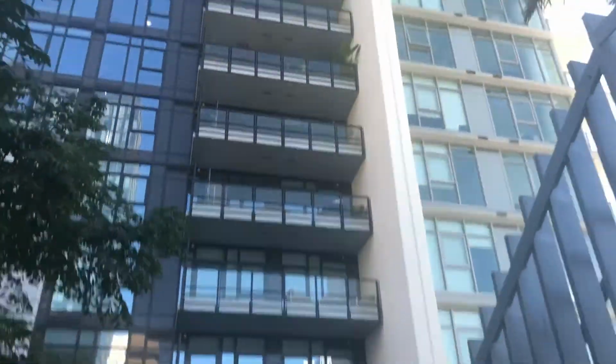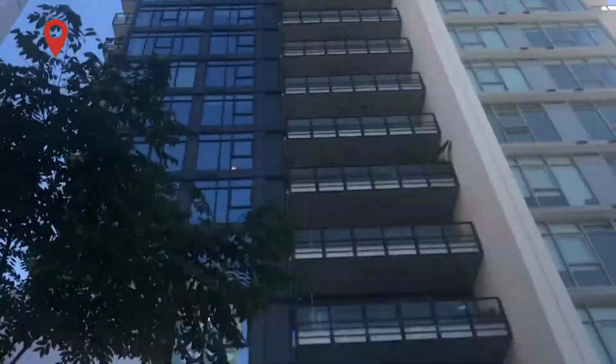But yeah, not much closet space in this one. I forgot to get that the first time around, so I went back and filmed it for you guys just so you can get a look. But I do love the glass shower, and it does have a unique look inside. But as far as Hollywood, that was pretty much it. So we made our way on to downtown.